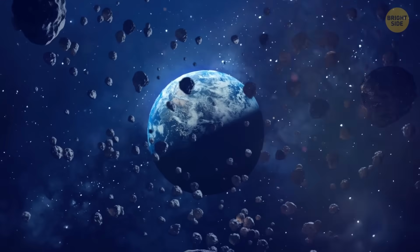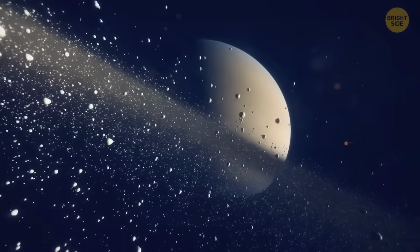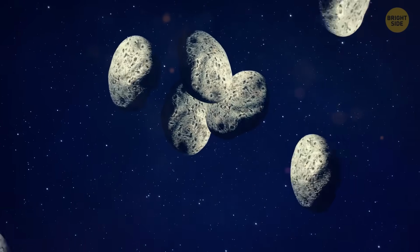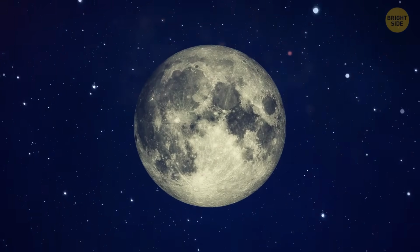The debris from the collision circled the Earth for a long time. They were a kind of ring, almost like Saturn's. Debris in orbit collided and piled up around a common center of gravity. And that's how the Earth got the moon.